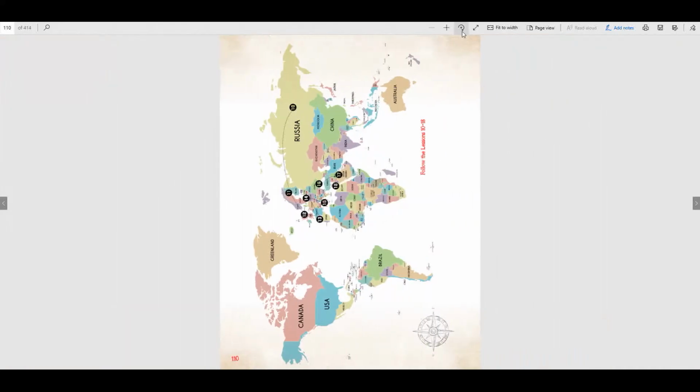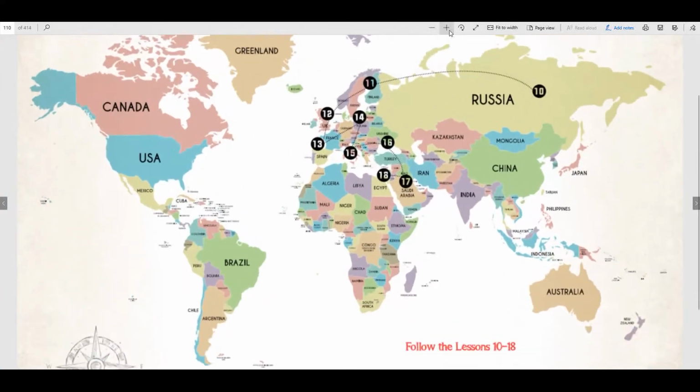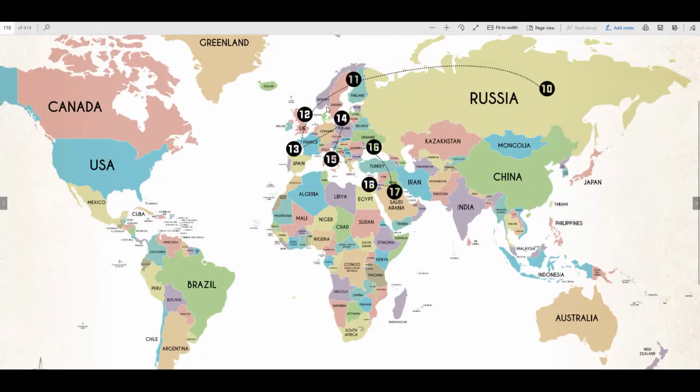Now, let's go ahead and look at where we're going. All right, so last week we went up here to Norway, Sweden, and Finland. The week before that we studied Russia. This week we're going to learn all about the United Kingdom. Now the United Kingdom is a pretty small island area, and it's got several little tiny countries involved in this area right here. Okay, lots of history up here too.